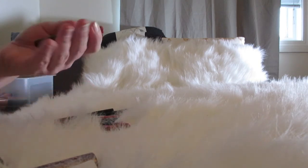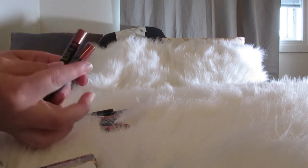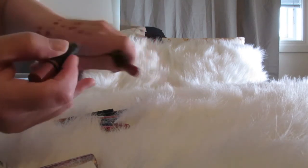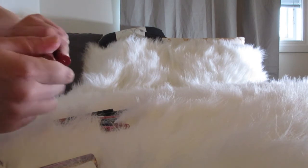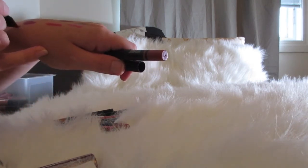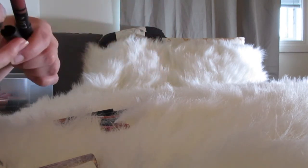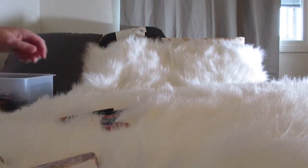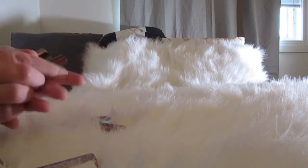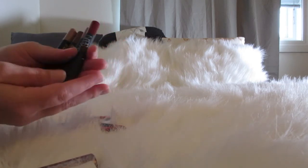Then the NARS Cruella. I don't know the shade on this one, but it's similar to the Purity shade that I just showed you. It's a little lighter. I love both of these. Cruella is one of my favorites. It's been loved quite a bit. It's similar to the Nude Sticks one, but this one's a little darker. Keeping them both.